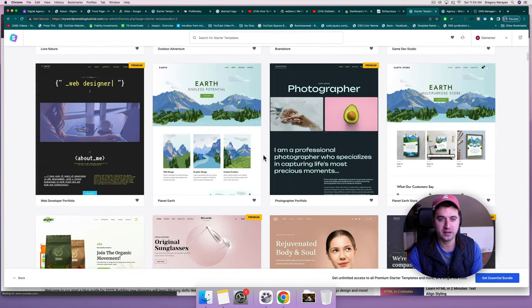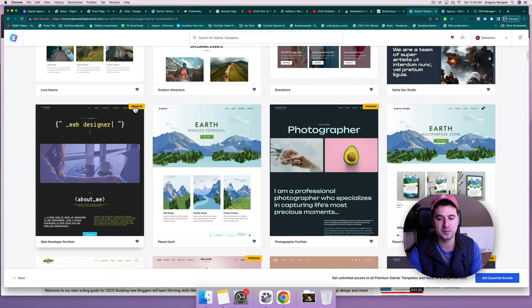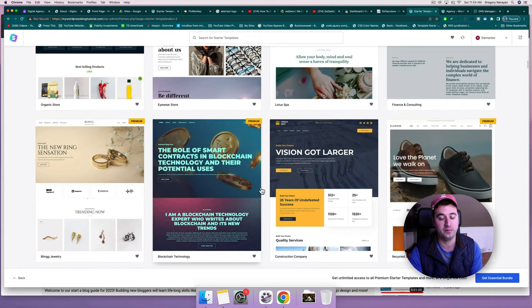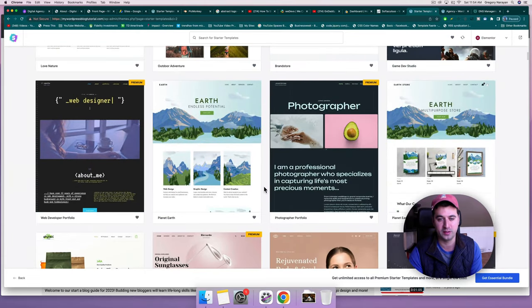All right, and you'll notice that a lot of these Astra starter site templates are free, but some come with that premium tag, so you'll need to get the essential bundle if you wanna grab those. I think there are plenty of options to go with in the free world though, and you could probably build WordPress websites with Astra for an entire lifetime with the free ones.